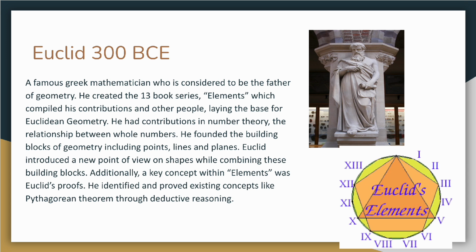Euclid is a famous Greek mathematician who is considered to be the father of geometry. He created the 13-book series Elements, which is compiled of his contributions and other people's like Pythagoras, laying the base for Euclidean geometry. He had contributions in number theory, the relationship between whole numbers, which is a concept also tied with geometry. He founded the building blocks of geometry, including points, lines, and planes. Euclid introduced a new point of view on shapes while combining these building blocks in his series.